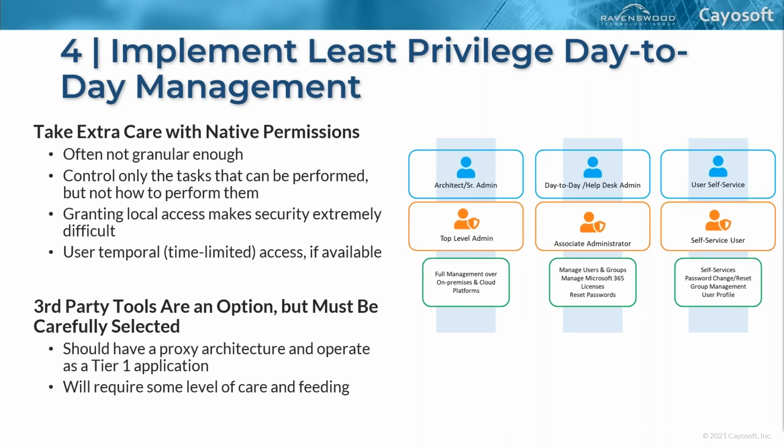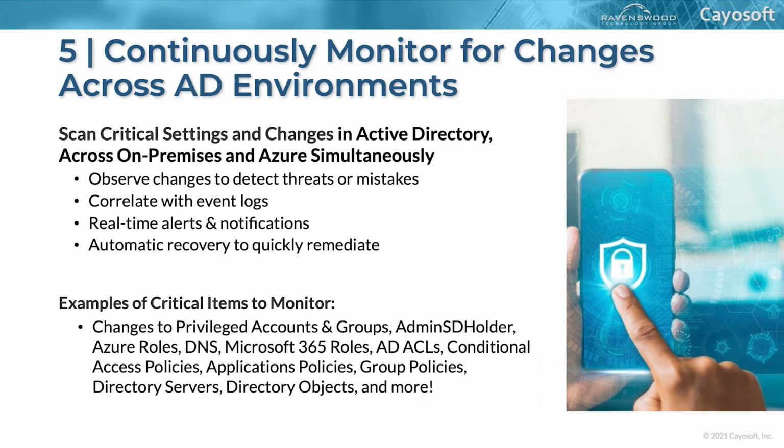Those are important things to look for in third-party tools. But also, there's a lot of care and feeding that is going to go along with those things. You're going to have another system that you have to look at, and it's really up to you to weigh the pros and the cons for those types of things, whether that extra effort you have to put in is really improving security and also saving you time in your situation.